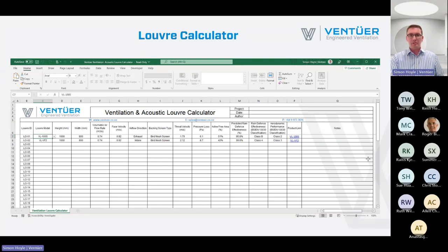Once we get into more detailed design, and this is where I guess the more senior engineers spend their time, we have a louver calculator, which is an Excel-based tool. I'm more than happy to email this around after this presentation, or it's available for download directly off our website. And you enter the information such as your product type, dimensions of your louver panel, volumetric airflow, whether it's got bird mesh or insect mesh, backing on the rear of the panel, and it'll give you the metrics, the throat velocity, pressure loss, active free area, and rain defence characteristics.